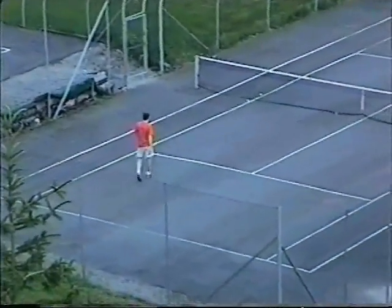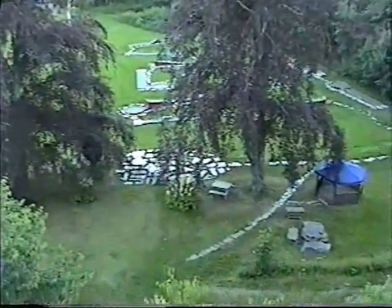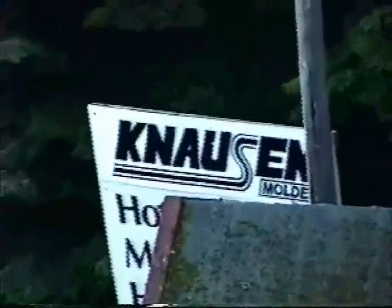And you notice that at 10:30 at night, there are people playing tennis, and there are actually people down here playing miniature golf. It's a little miniature golf course they have right here on the grounds of the Kanausen Hotel. This is the name of the hotel. The Kanausen Hotel in Molde.